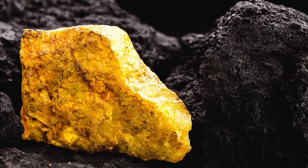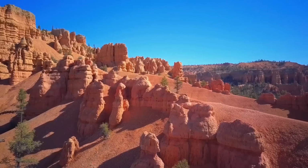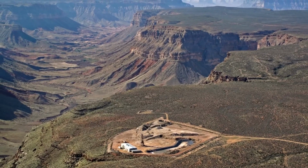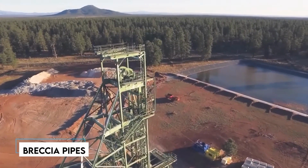Uranium deposits are located deep within layers of sandstone, siltstone, and mudstone throughout the Southwest. In the Grand Canyon region specifically, uranium ore is found in geological formations known as breccia pipes, a region that first attracted miners in the 1870s.